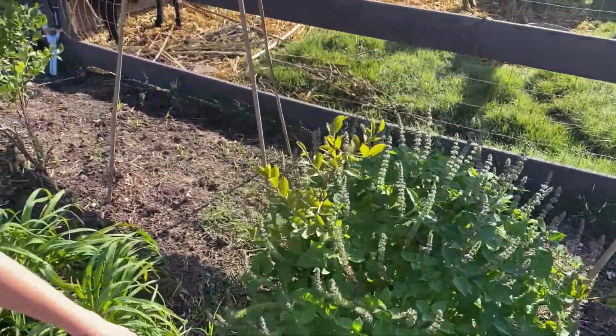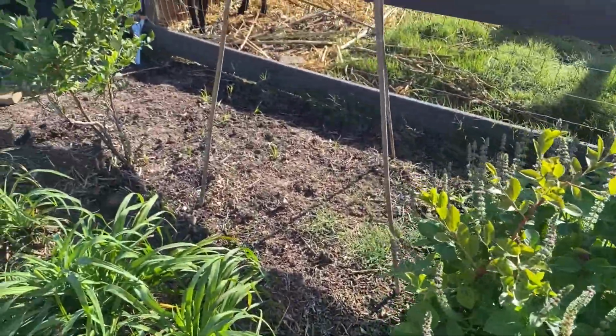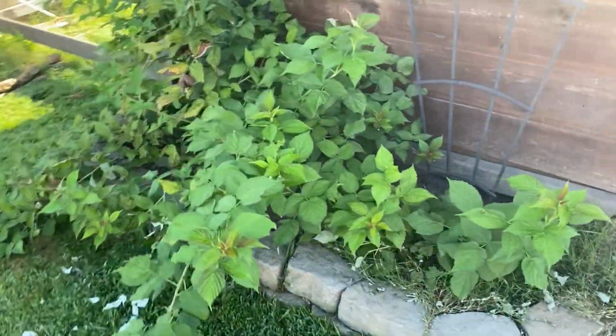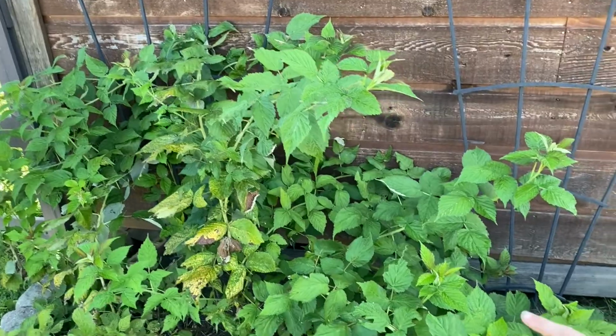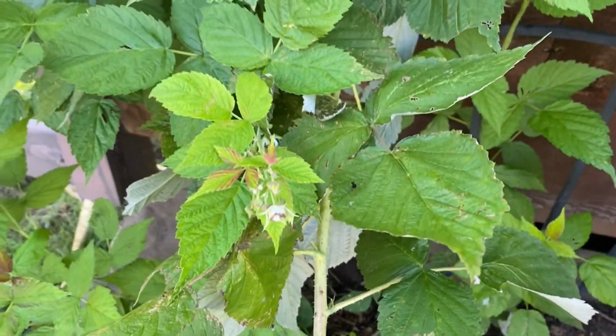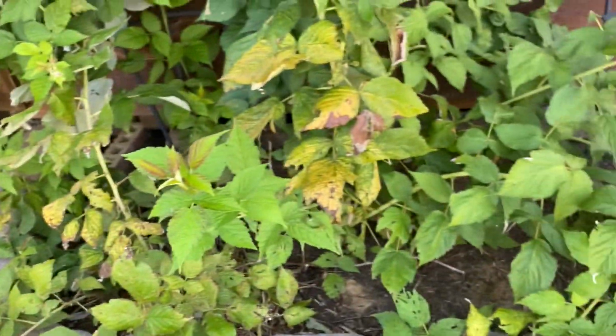Those are the mushrooms I'm talking about. Oh, that's okay. That means the soil's good. I've been smashing them. And then we have our raspberry over here. It's probably gonna need a little bit of pruning. It's not producing raspberries. It has flowers. Does it still have flowers? Oh, it does have flowers growing on it. See, there's some flowers. It probably won't produce much. I don't know much about raspberries.